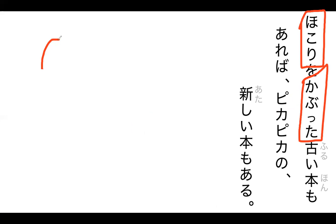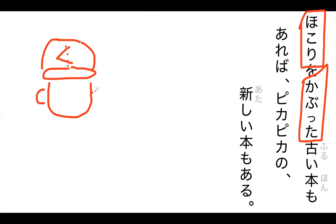So right here we have hokori. Do you know what that word meant? Hokori means dust. Yes. And it's doing kabutta. For example, humans kabutta hats. What do you think kabutta means? To put on? Yes. It means to be put on.